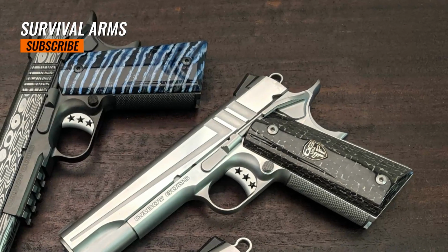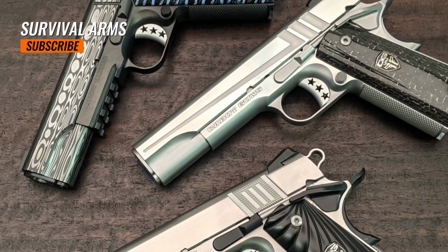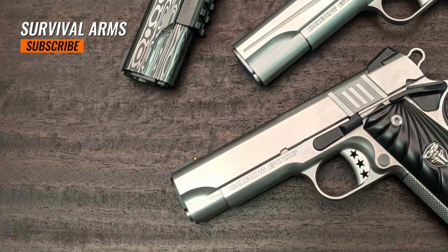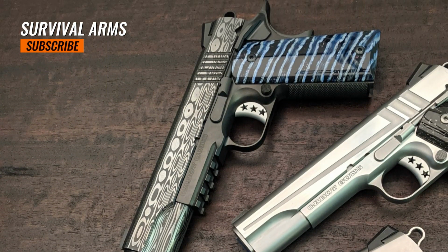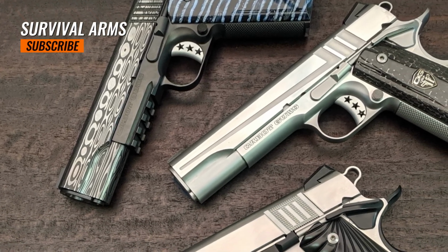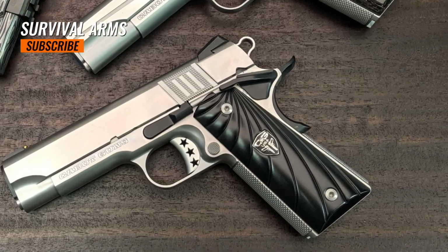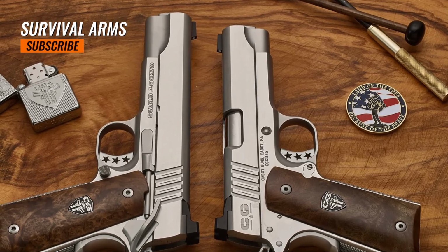The overall dimensions may vary slightly based on individual customizations, but it is designed to be compact and easy to conceal. The standard magazine capacity for the Cabot Guns S103 Commander is typically 8 rounds. Cabot Guns is renowned for its meticulous craftsmanship, and the S103 Commander is a prime example of their attention to detail. The handgun is often handcrafted, using high-quality materials, resulting in exceptional fit and finish.